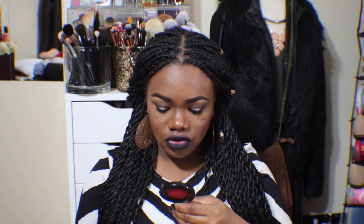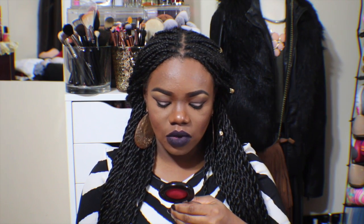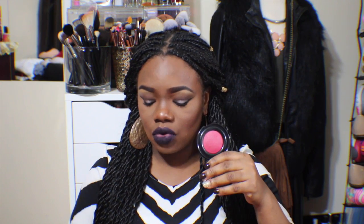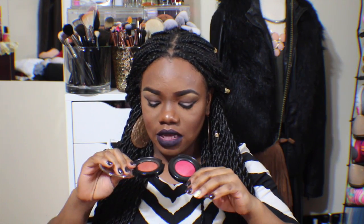And this one is just a pinkish color, and this one is called Raspberry Framboise, I think. It's 8312. That's the number for the color, I believe. So this one is in raspberry. I did pick this up from the drugstore. And this one is in toasted almond. This one is 8306, and that's what they look like together.